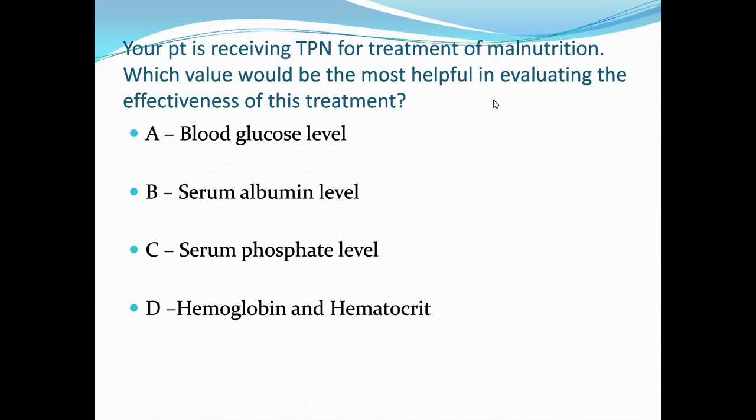So here's a question, just something to think about. Your patient is receiving TPN for treatment of malnutrition. Which value would be the most helpful in evaluating the effectiveness of this treatment? A, blood glucose level, B, serum albumin level, C, serum phosphate level, D, hemoglobin and hematocrit. If you want to take a second, pause the video and think of what your guess is, and then you can unpause it and I'll tell you what the answer is and the rationale.